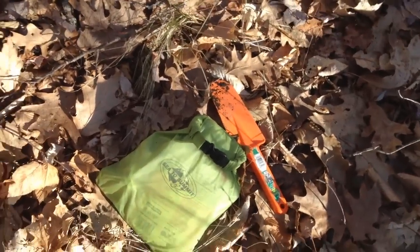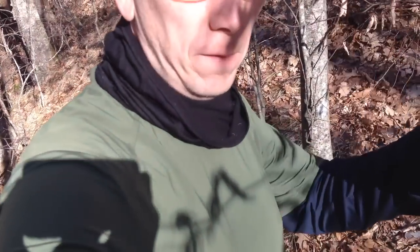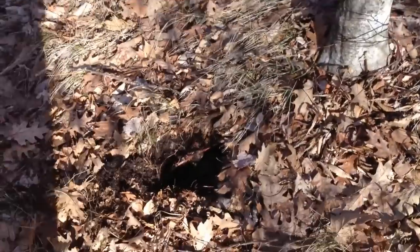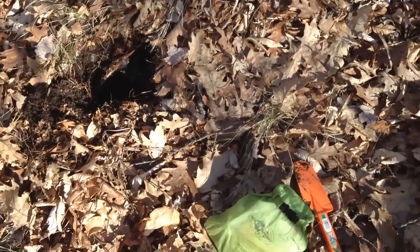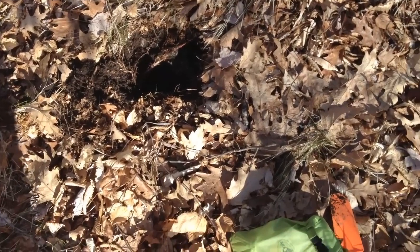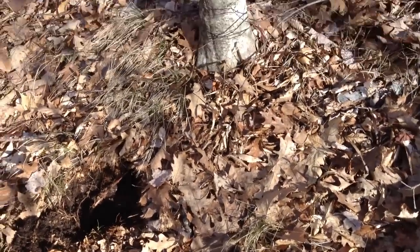Okay, so when it comes time to poop in the woods, the first thing you need to take into consideration is the location. You want to make sure that you're very far from your tent or other people's tents, and very far from a water source. Even though we can hear the stream in the background, there's really no getting away from the sound of the stream out here. So I'm probably about 300 feet away from any of those things, and I'm nowhere near the trail.